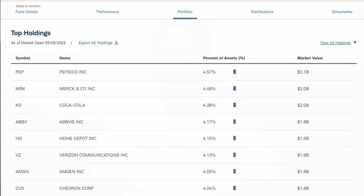So now let's talk about SCHD's holdings, because SCHD does a pretty good job at balancing a good diversification across multiple sectors. You've got your consumer staples, discretionary, energy, healthcare, telecommunications, the list goes on and on. Now the top 6 holdings in SCHD are going to be Pepsi, Coca-Cola, Merck & Co., Verizon, Chevron, and Home Depot. Now while these are established companies with a long history of paying and growing their dividends, they may not be the best performers in the coming years. We don't know that yet.